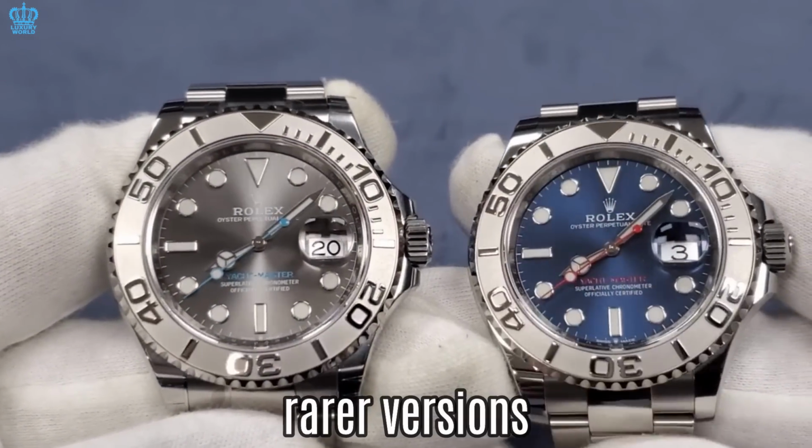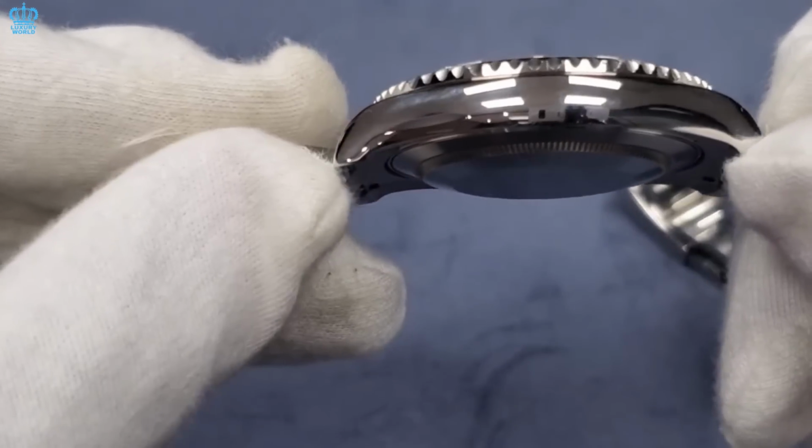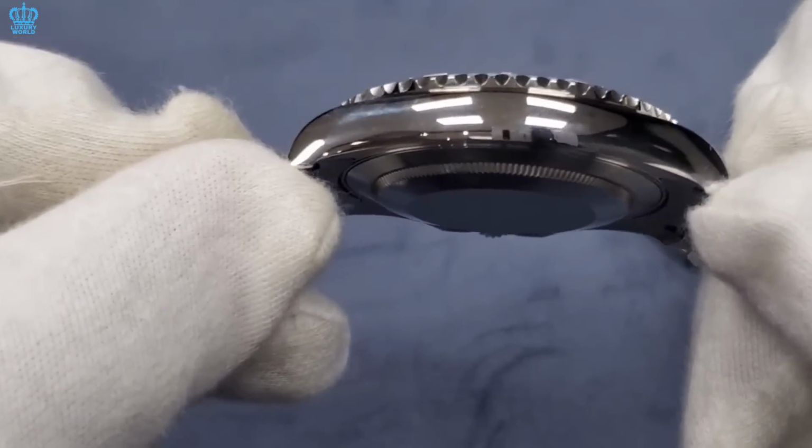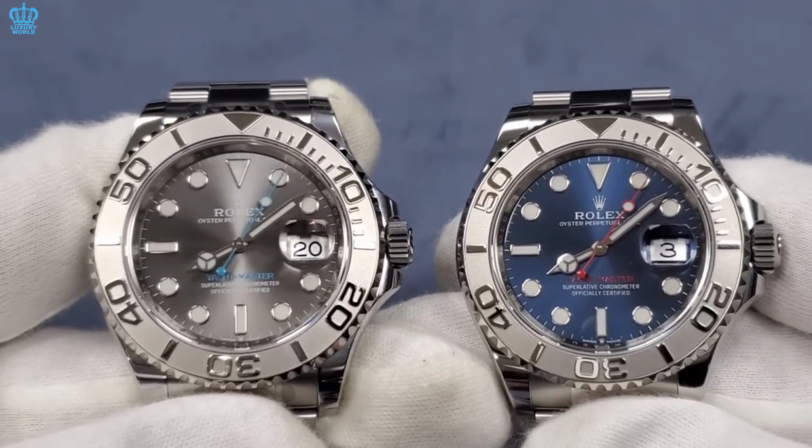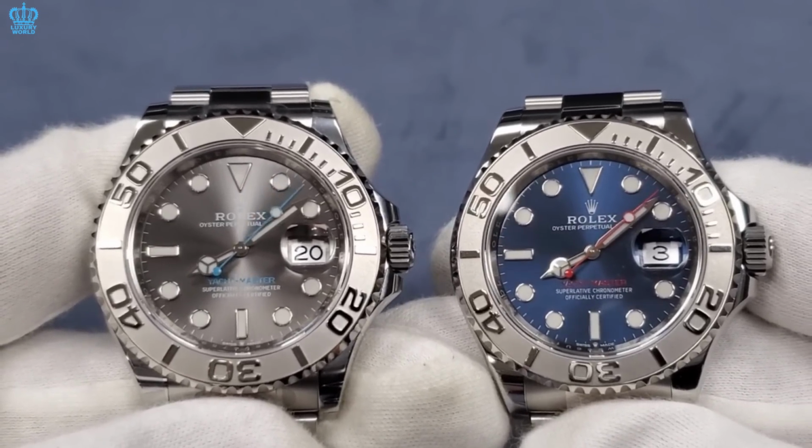While the rare versions, like the 42mm solid gold or titanium models, are harder to find, the steel versions are still a more wallet-friendly option. If you are looking for a watch that combines sportiness with elegance, the Yachtmaster is an excellent choice.